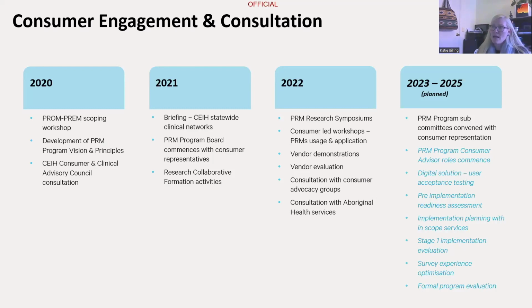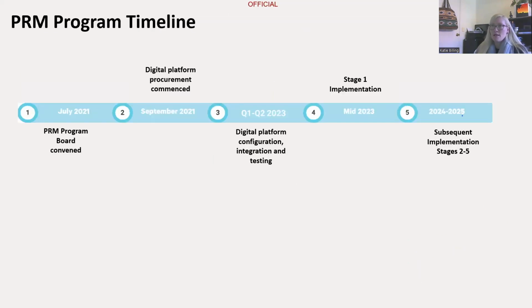And we have had, through our research collaborative partnership with Health Translation SA, the opportunity to offer a consumer-led grant as well. So we'll perhaps hear more about that. So the PRM program timeline, so as I said, July 2021, the program board convened for the first time.